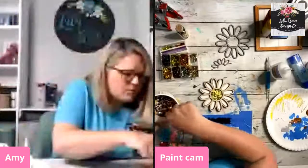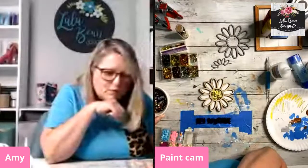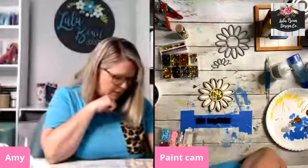I really needed more white. I didn't realize that my white, I wonder if I can get away with silver for the outside of the flower.